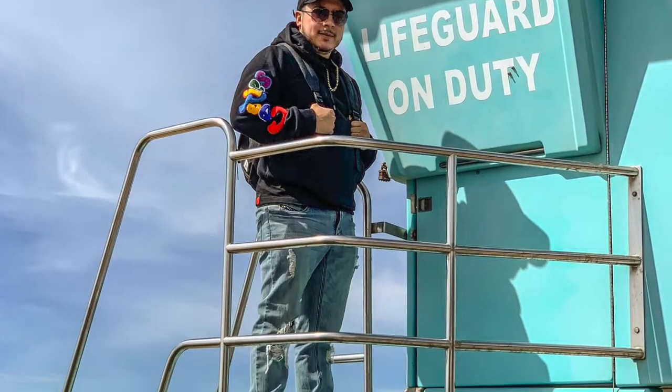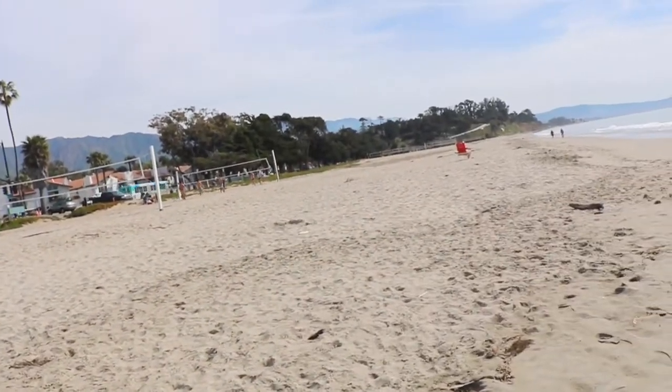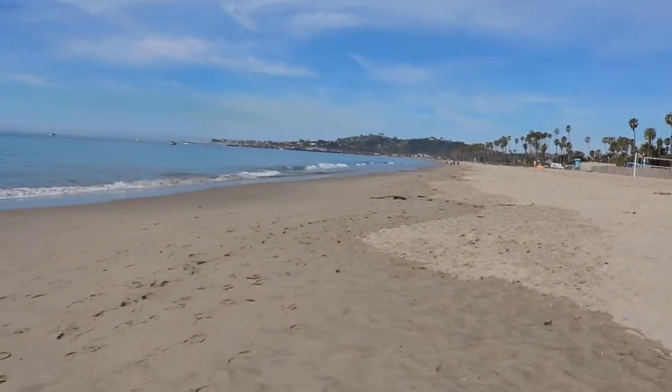The water is actually clean, huh? Way cleaner than Santa Monica, Venice. And the whole area right here where we're at is like volleyball. So we've got some people playing volleyball over there. This whole little section is volleyball nets. But yeah, we're going to just walk around a little bit.